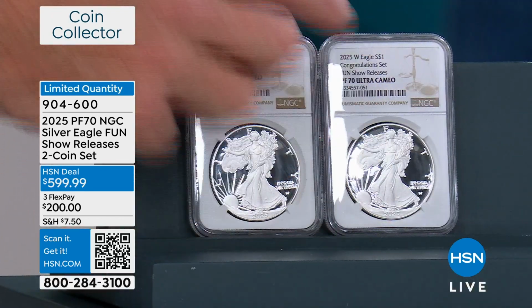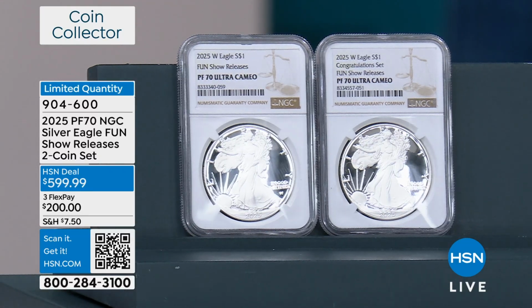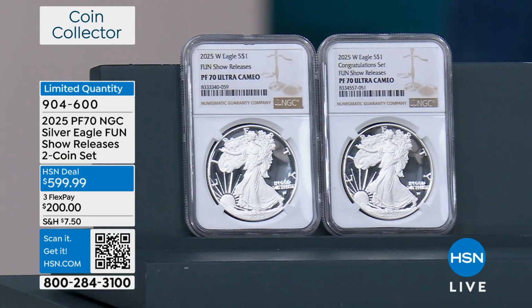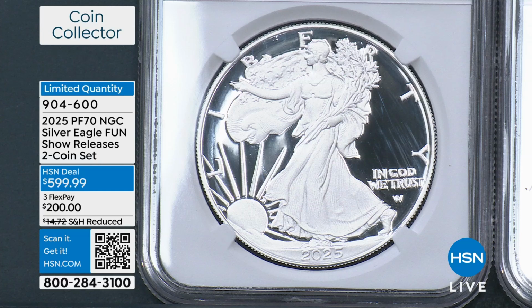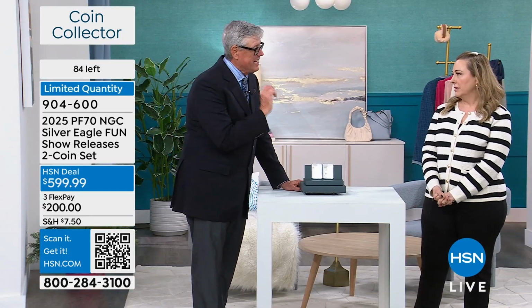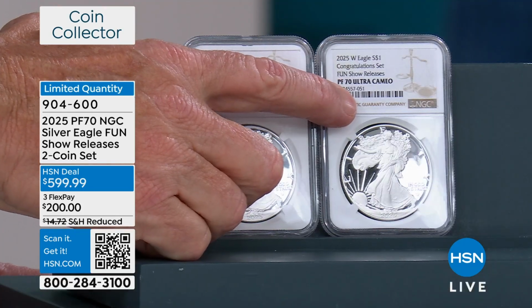But here's what happened that a lot of people don't even realize exists. There's a special subset of Silver Eagles that the United States Mint releases every year that is the rarest proof Silver Eagle by far of the year, called the Congratulations set. It's a special set made by the United States Mint that is basically the Silver Eagle in a box that you're supposed to give as a gift. It's called Congratulations, like graduating from college, or birthday, or congratulations, accomplishment. Incredibly tiny quantity of these were released at the Fun Show. Vast majority of people don't even know that happened.